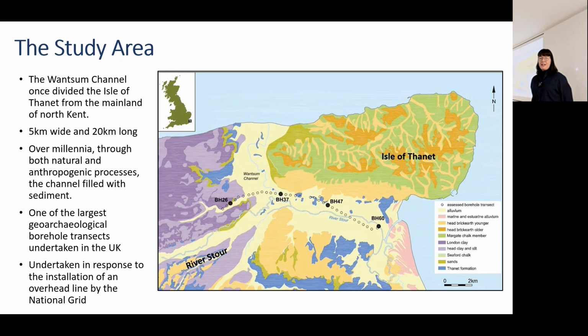The Wantsum Channel itself used to divide the Isle of Thanet from mainland Kent. It's 20 kilometres in length and roughly 5 kilometres in width at 0 metres OD. And in the past, it would have been a colossal landscape feature, highly significant. Whereas today, if you were to walk this landscape, you wouldn't be able to see it at all. It's almost totally filled in. So over millennia, through both natural and anthropogenic processes, the channel has filled with sediment.